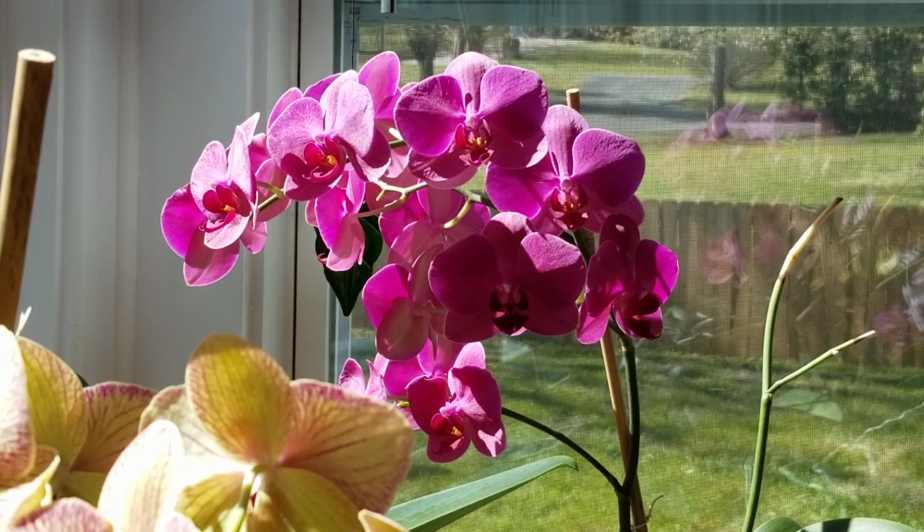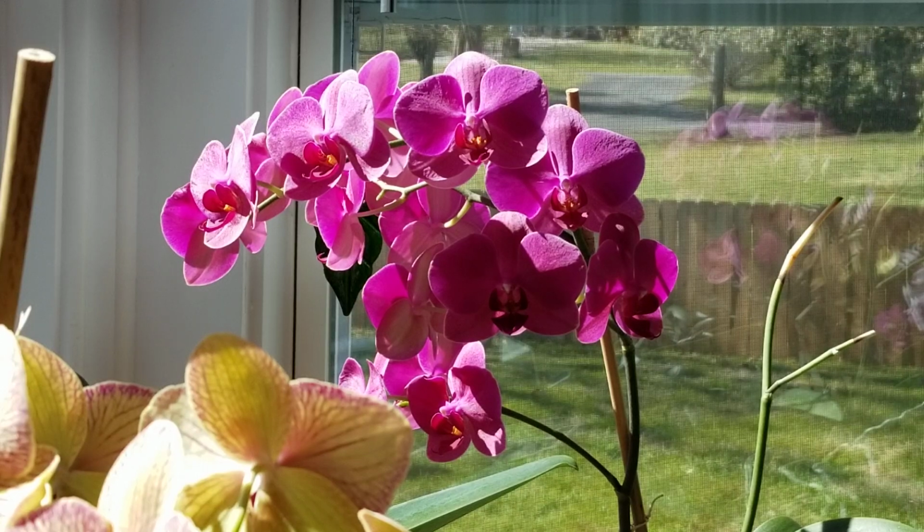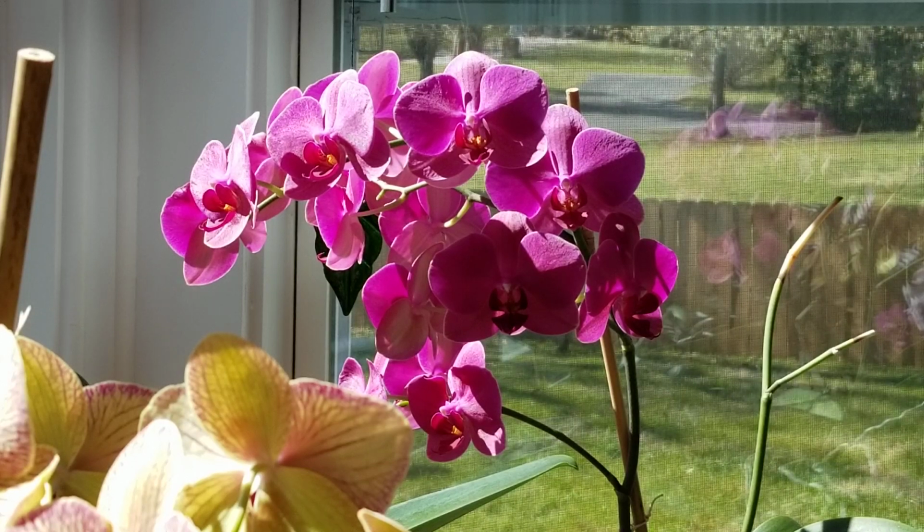And here is my DTPS Brothers Red Caribe. This is the best bloom cycle I've had from this plant ever. And I think I've had it in my collection for about 10 years. Most of these larger Phals I've had anywhere between 10 to 14 years, and I believe this is a Phal I've had about 10 years.